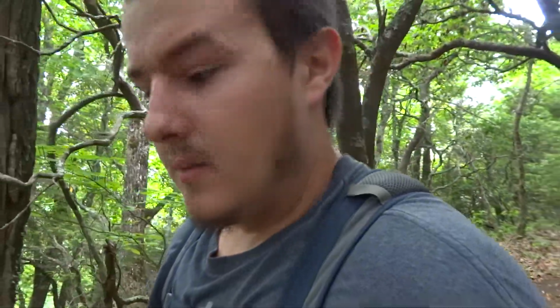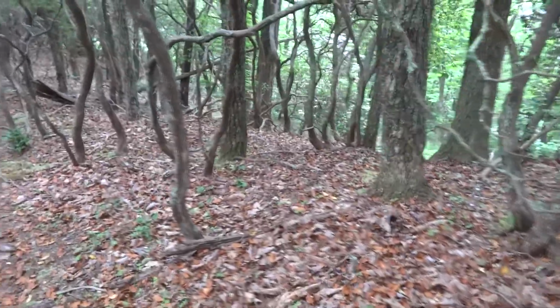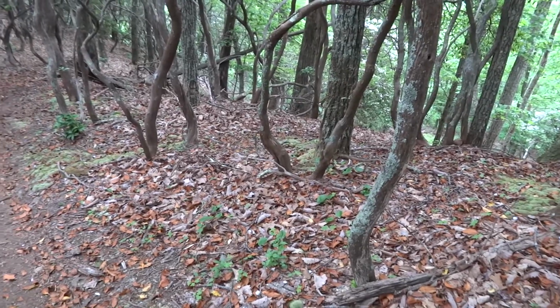So we're coming back off the mountain. We were at the very top just a minute ago. Not seeing exactly what I want to see. There is a lot of rhododendron, which is good bedding, but I'm trying to find hardwoods on the edge of laurels or rhododendron, and there's supposed to be a pine thicket in this area. So if we can find that pine thicket, can be easy access getting in and out to our stand. I hear something down here.